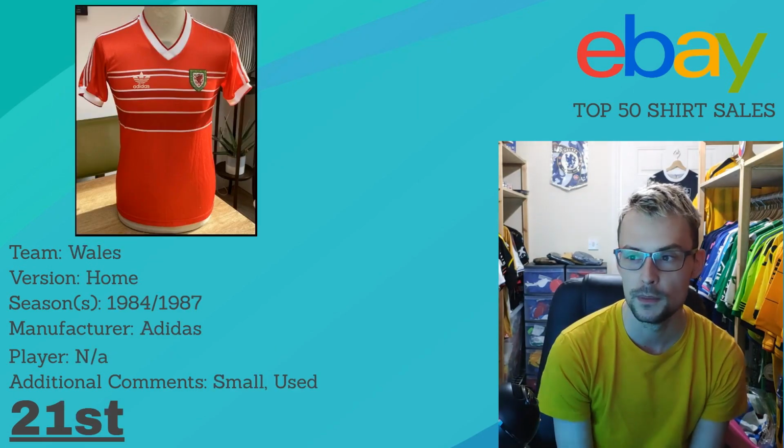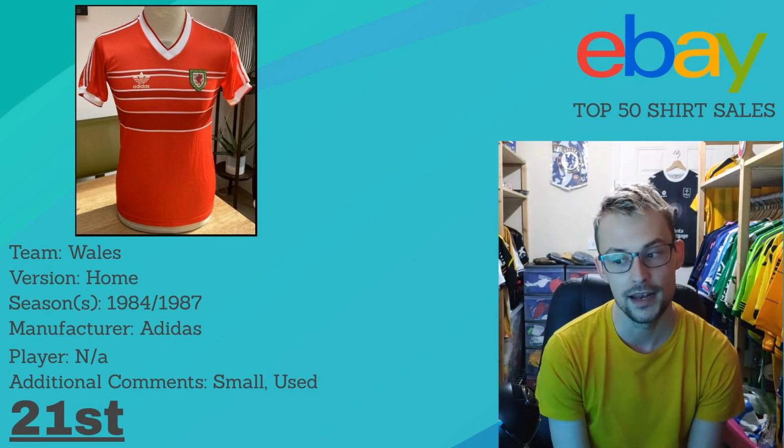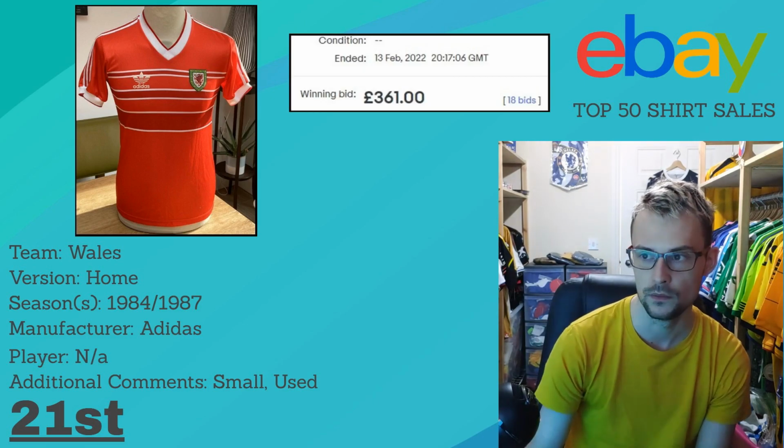Then we have Wales, and this guy is going to have quite a few shirts that he's going to be selling. You can tell by the way that he sets up the photographs. It's a home shirt from 84 to 87. It's an Adidas shirt. There's no players. It's just a sort of a fan, small, used version. 18 bids came in, and it went for £361.